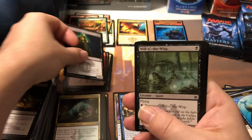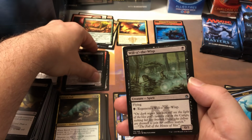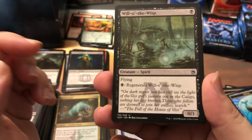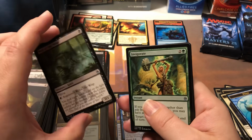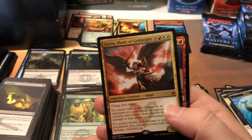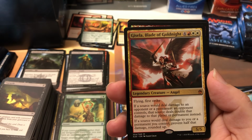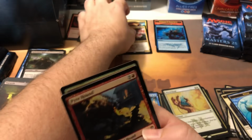Street Wraith, another good uncommon. Will-O-Wisp. Can't believe this was reprinted as an uncommon. It was originally a rare, and this was in every black deck in the early days because he could block anything. He was flying and he regenerated. It was a 1-drop that could block literally anything that didn't have trample. Invigorate, and then Gisela, Blade of Goldnight for our foil, or our regular mythic here. Gisela is worth a couple bucks, but not a lot. Yeah, $7. So, not a terrible hit, but not a great hit either.